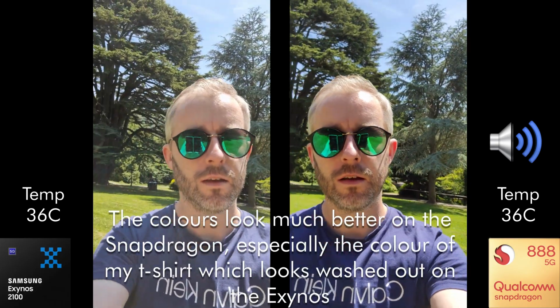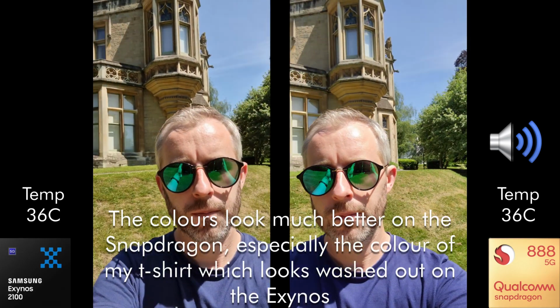Very little between them, I think, to be honest. Sky maybe slightly lighter on the Exynos here. Into a bit of shade here. So interestingly, if we look at that building behind me, this sort of greenhouse style building, it looks a bit better on the Snapdragon. And we can see the details of that sort of side post. It's a lot more detailed on the Snapdragon, from what I can see.